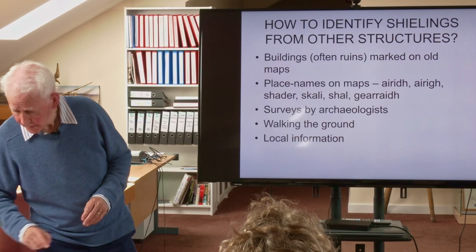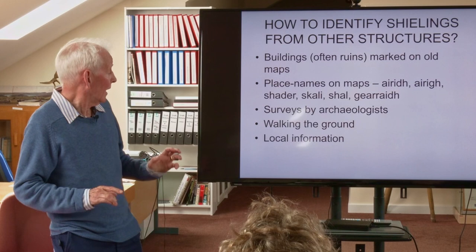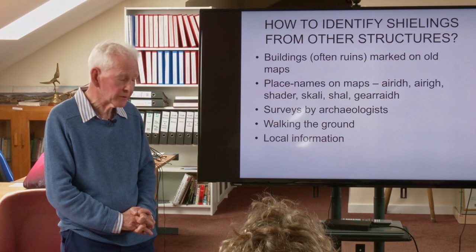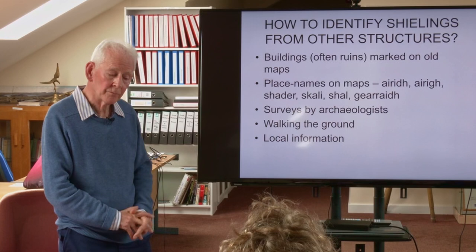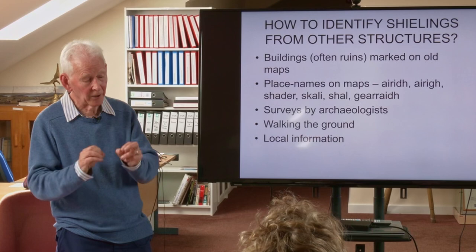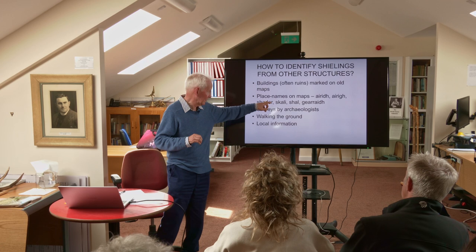And so this slide tries to go through how I try to separate out the different things. A major source of evidence was the first Ordnance Survey 6-inch to the mile maps of Lewis, published in 1854, that surveyed from 1849 to 1852, so mid-19th century. And they do show a lot of ruins or other buildings marked on the map, often with Gaelic names like here, which indicate a shieling.